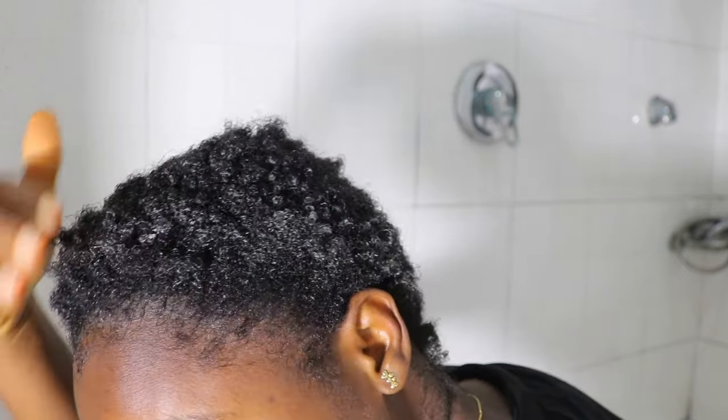So I just apply this all over my hair, and then I follow it up with a plastic cap, and then wrap my hair in a sweater for added heat, just so that the product can penetrate my scalp.